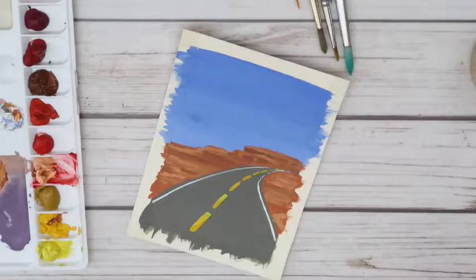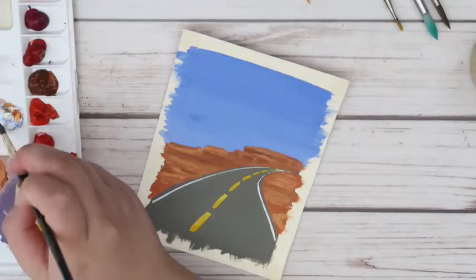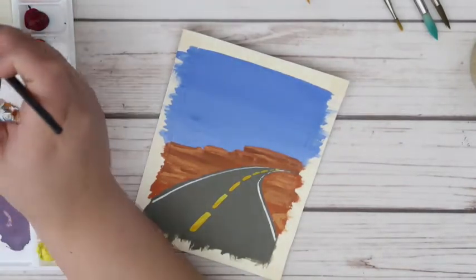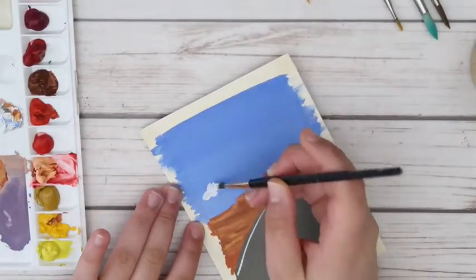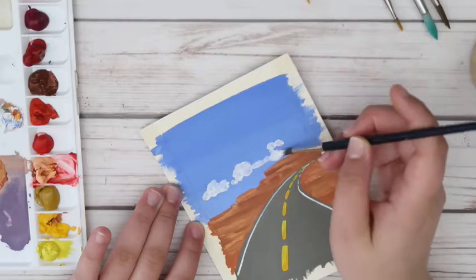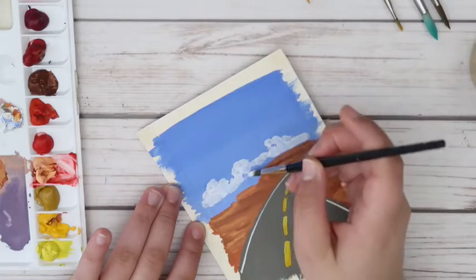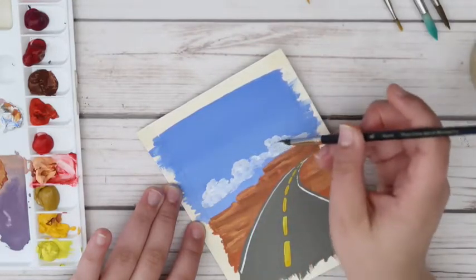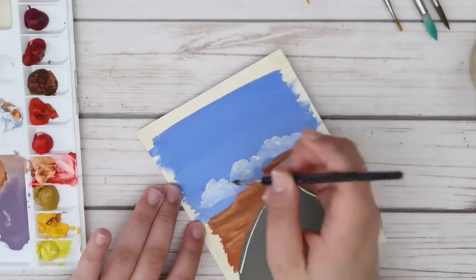Coming up is one of my favorite parts of this painting, and it sounds a little bit silly, but I start painting clouds in the sky, and just the way that they look, you guys, it was like my own little Bob Ross moment, and I don't say that lightly. I didn't know painting clouds could be so fun, and I think with gouache, I have the ability to just create so much texture and dimension that it's almost like the clouds painted themselves. Like literally, I feel like I barely did anything and boom, there were clouds.